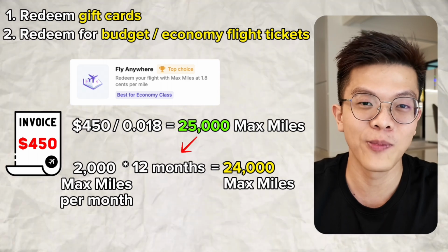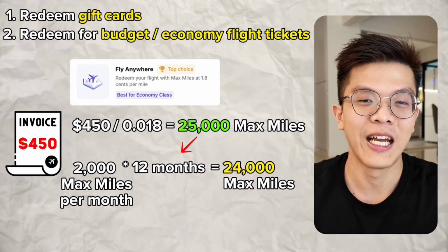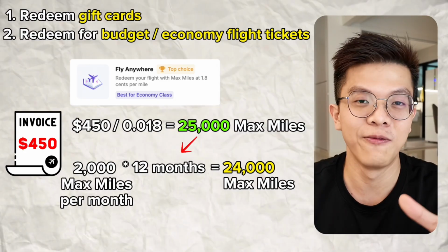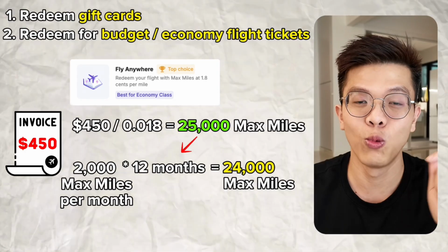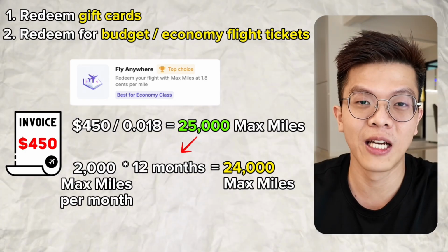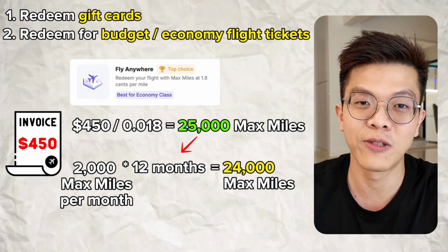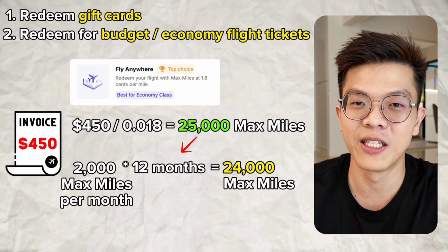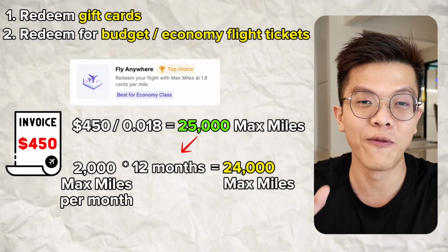Then the other 1,000 max miles there, either you use my referral link to sign up, get some bonus max miles, and then after that, you can use HeyMax services like shop with HeyMax or buy vouchers on HeyMax, and I'm very sure you can earn 1,000 max miles very easily. So I would say if you use the Chocolate Visa Debit Card effectively, $1,000 spent every month, 2,000 max miles every month, then 12 months later, I'm very sure you can hit your first $450 off Fly Anywhere with HeyMax redemption.